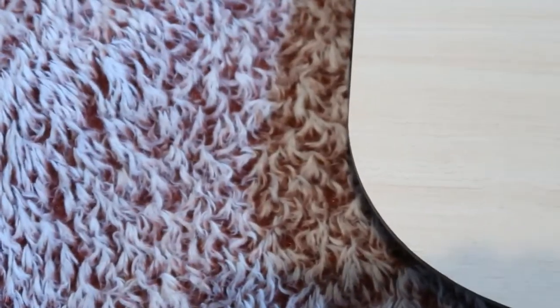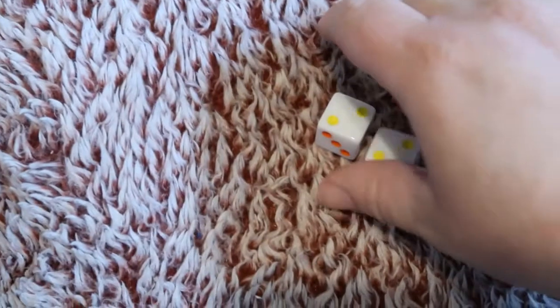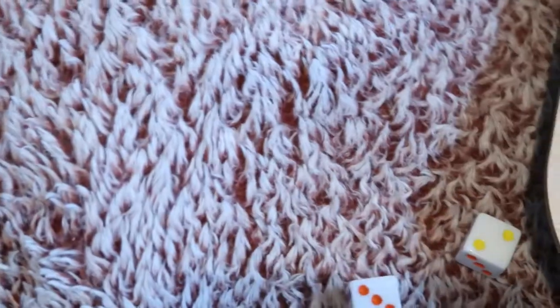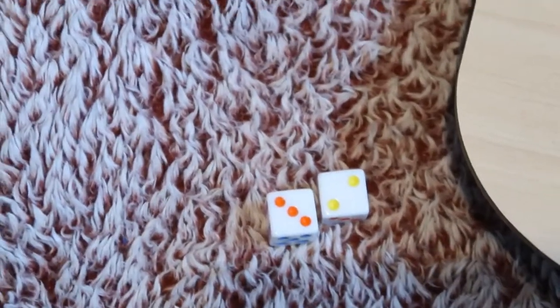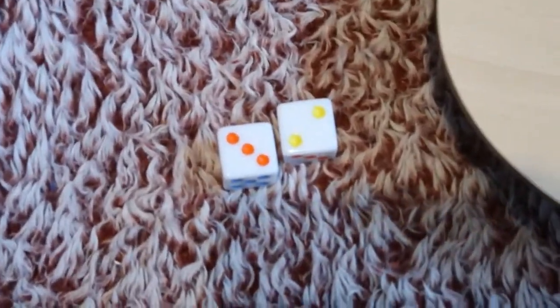And now on to the rolls. Let's see how many times I have to roll for the Bookopoly challenge. And we have 4, so that's a double. I'm gonna roll it again and just add. And that is 5. So I have to roll 9 times for the month.